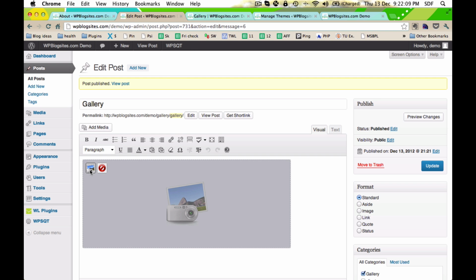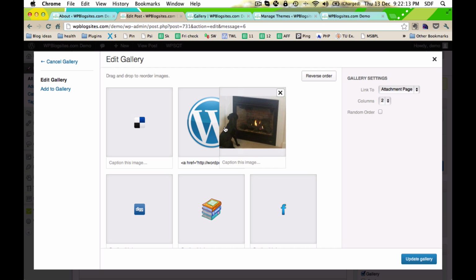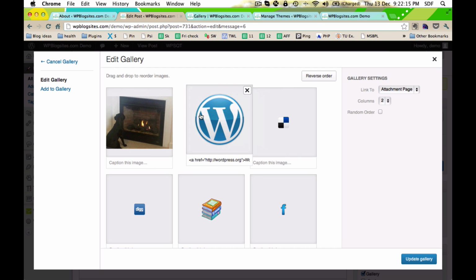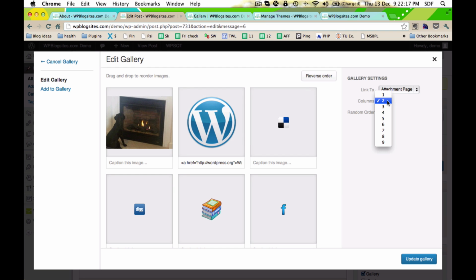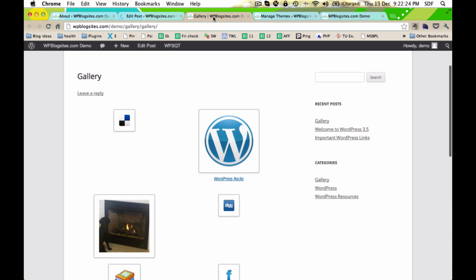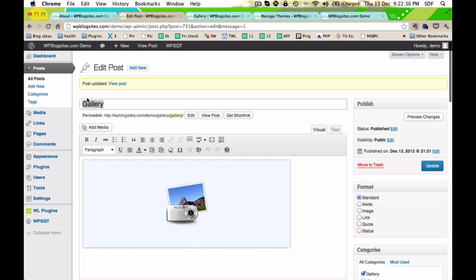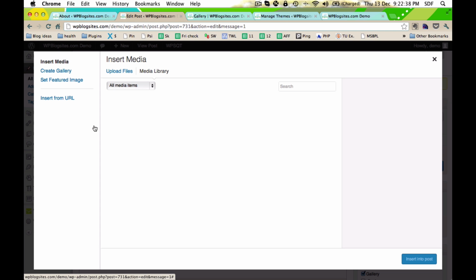Okay, if you want to come back and edit this, you can click on that button. And let's say I'll put the two bigger images together, and I'm actually going to change this to 3 columns, and update just in case, and then I'm going to refresh this. So you see the three columns, etc. Okay, so that is the media library. Pretty neat, pretty good looking, I'd say.